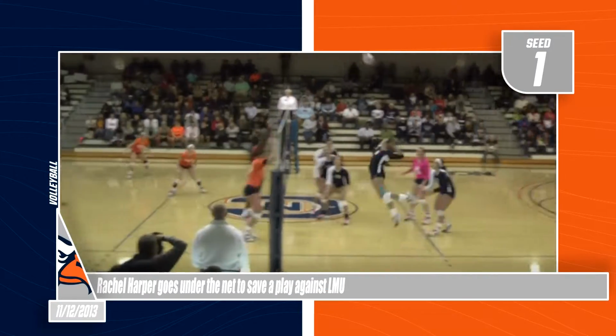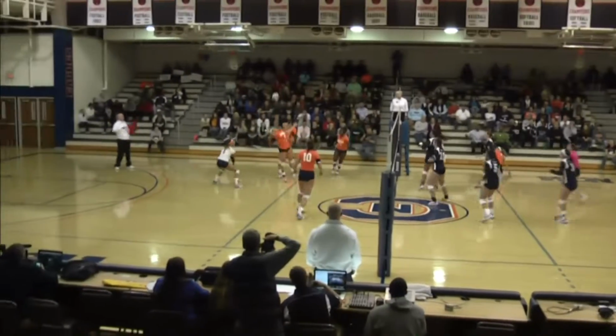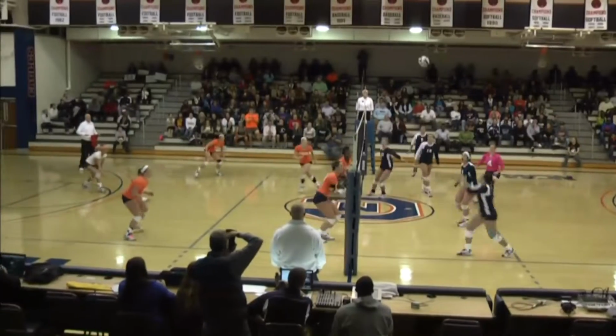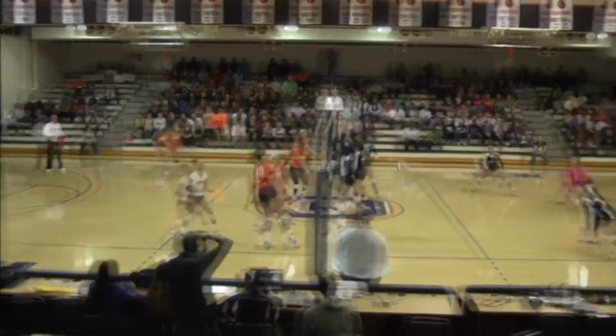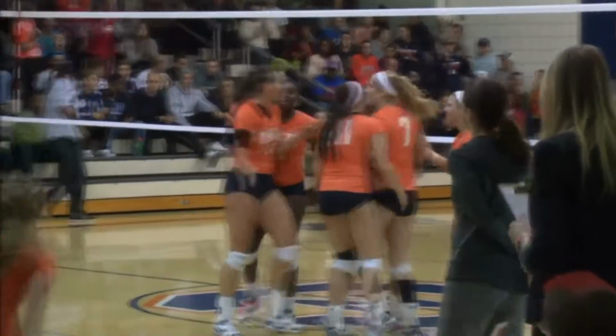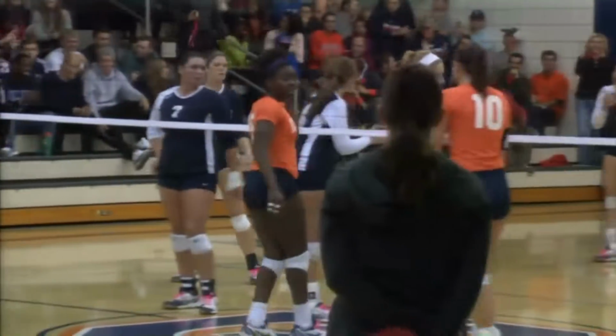And now Mentz near side for Walton. A good swing. Santarelli was backpedaling. Harper kept it alive. And then Pickett rolled it over. What a play by Rachel Harper. Left-handed swing from Walton. Santarelli. Pickett backside from Schultz. Gets the kill for Carson Newman. And that sends the orange bench scattering with some excitement for Carson Newman.